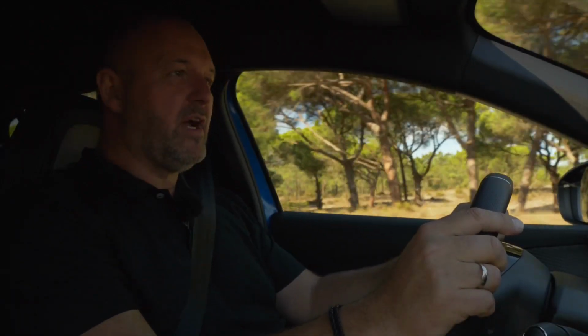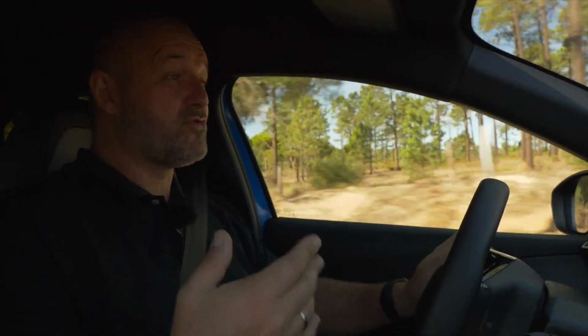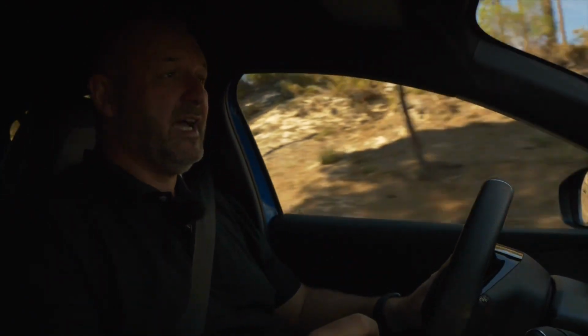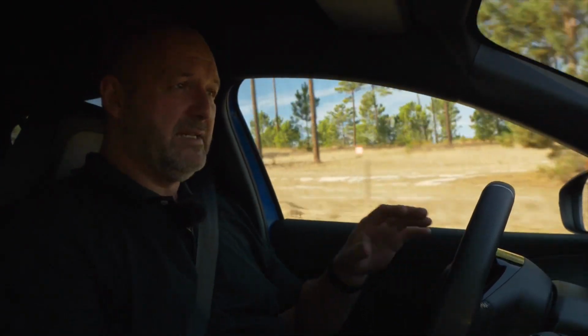The space the 208 offers here at the front for driver and co-driver is really nice. So even as a tall person, I do sit perfectly in the car and I have plenty of space here, plenty of space everywhere. So it's really comfortable. And important are the seats. They do not only offer more than enough comfort, they also offer loads and loads of support.